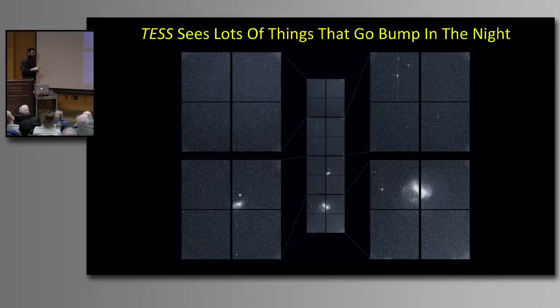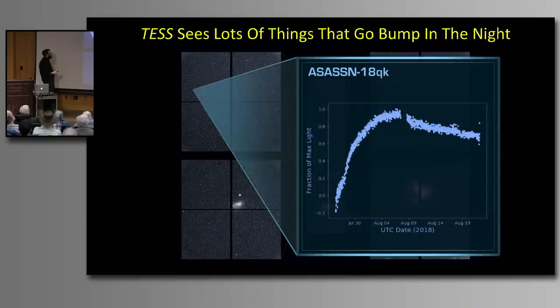Another great example are supernovae, exploding stars. Because TESS is staring at a huge part of the sky, it doesn't care whether it's on time or late for a supernova to happen. It's just going to be in these huge fields of view. And so one of the initial science results that were presented just last week at the AAS were some of these supernovae that went off while TESS was observing.